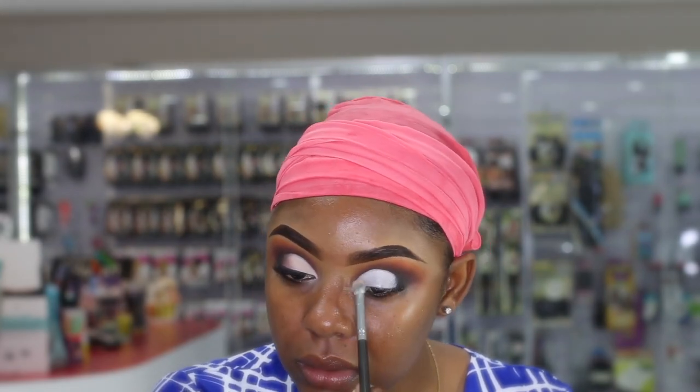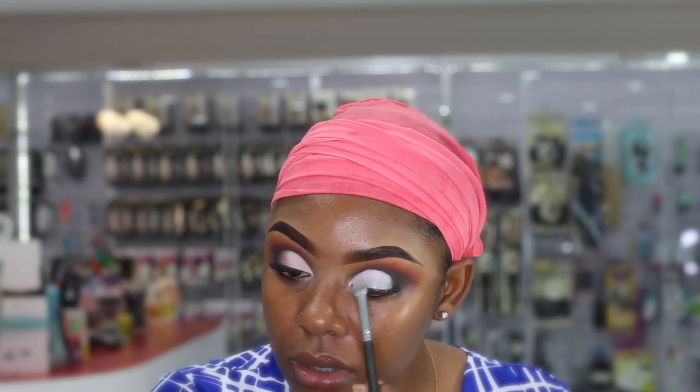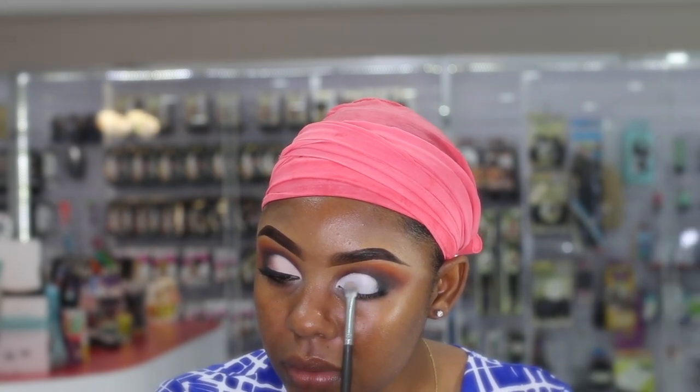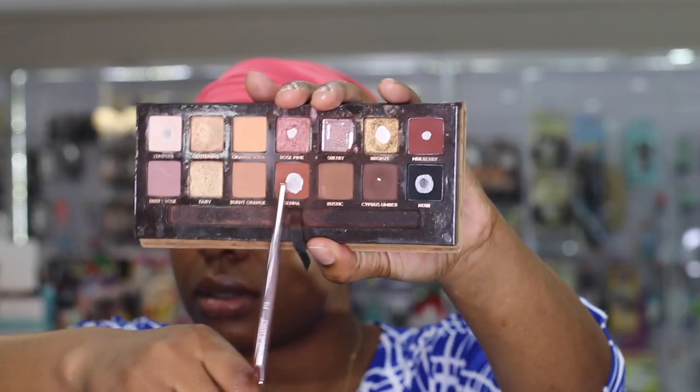So that way the P. Louise base will come out way brighter than just going ahead with the cut crease. So as you can see, it looks really white right now.